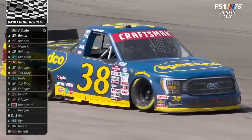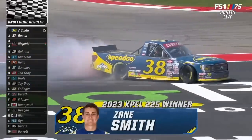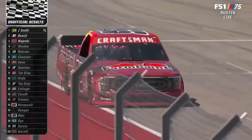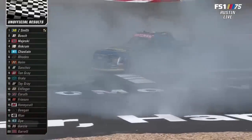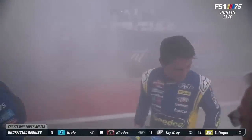Ben Rhodes on the front stretch. I believe he is out of fuel. Driveline just came out of Ben Rhodes' truck here on the front straightaway. They need to throw a caution flag. Everybody's having to avoid. He's dropped some debris on the racetrack as well. And Zane Smith burns him down there. Not the burnout. I don't think you expected that.